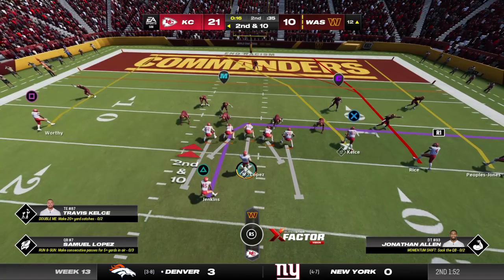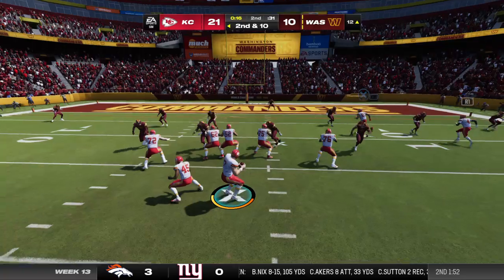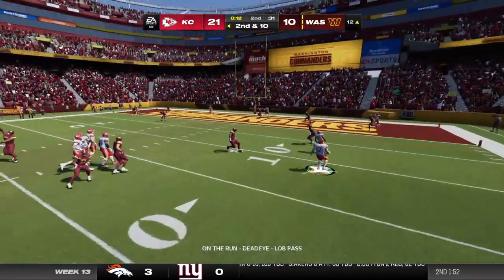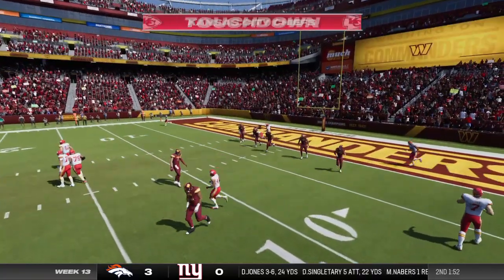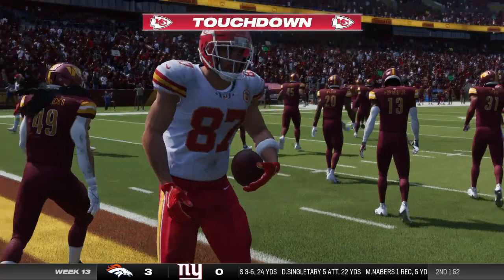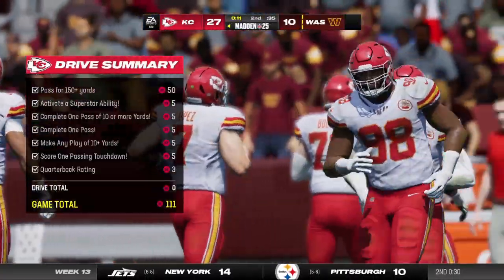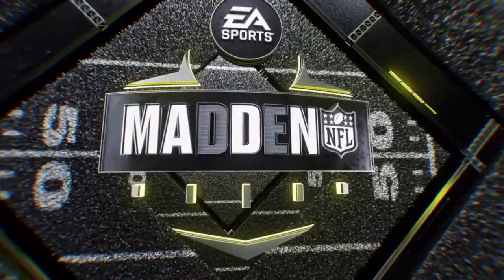Here's 2nd and 10. To throw again. Lopez eluding the pressure right. And that's caught. It's Kelsey. Touchdown, Kansas City. Travis Kelsey as the first half is winding down. And the Chiefs will extend their lead here just before.